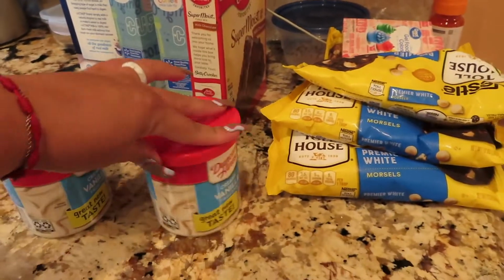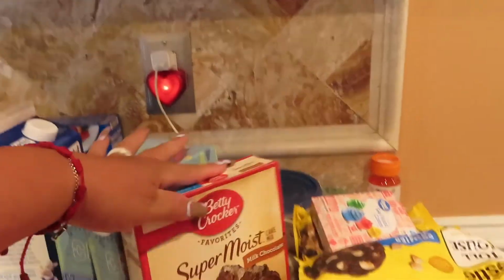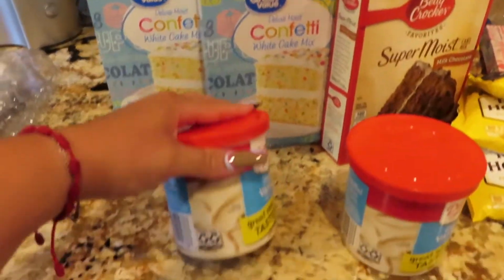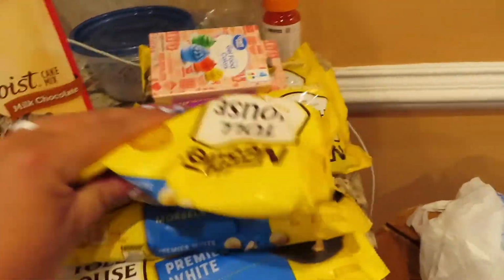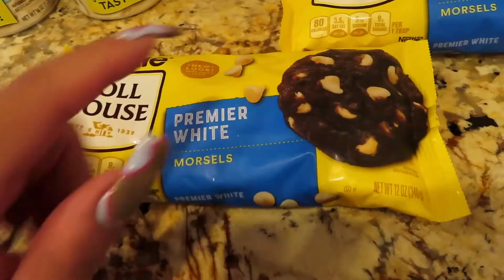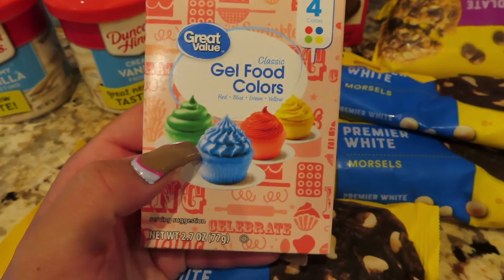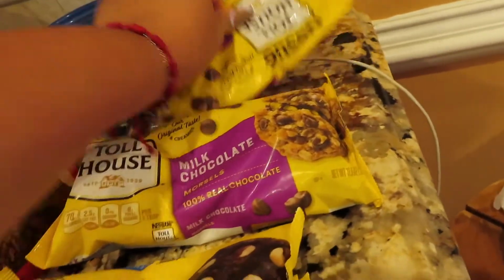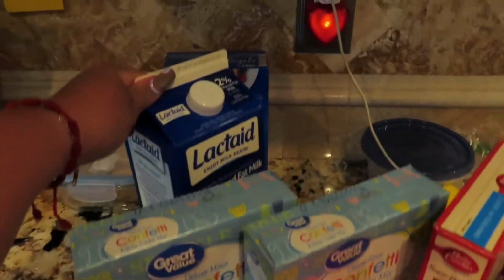Alrighty, so these are the ingredients that we got for the cake pops. So we got some chocolate, confetti, and some creamy vanilla frosting. And then we got, what did we get? Three of the white chocolate, which we're gonna use green food coloring. And then two milk chocolates, so. Hopefully this is all we need. If not, we're gonna have to take another. I think that should be fine. You think so? Yeah. And then don't forget the eggs and your milk.